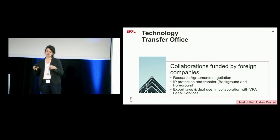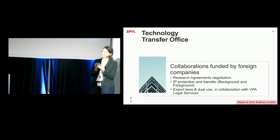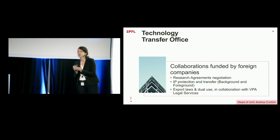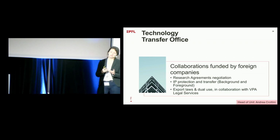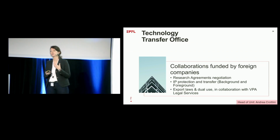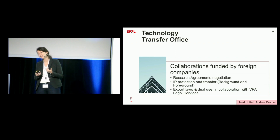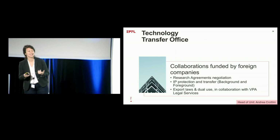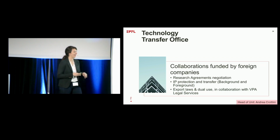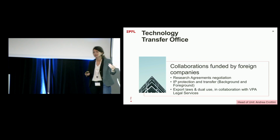And so, as I mentioned, if the Research Office is your home for all funding that comes from nonprofits and public funding bodies, TTO is the equivalent for funding that comes from companies. And as you can imagine, this requires a slightly different nuance in the work. IP is often at the forefront of these discussions when it comes to a research agreement. We want to protect both your foreground IP, of course, but also your background IP. We urge you not to forget about background IP, its importance too. And then finally, questions sometimes come up about export laws and dual use in both research agreements under the TTO and by the RIO whenever there's international partners. So we both provide that kind of support for you.